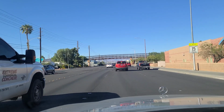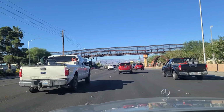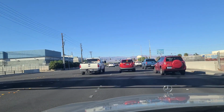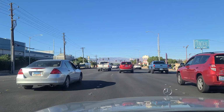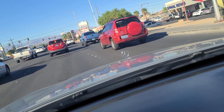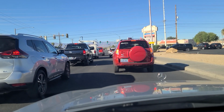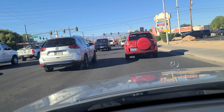And coming up to the light at Sahara. Sahara is a major east-west artery all the way from Summerlin out to the east end of town. La Rumba nightclub. Just right over here on the right, the east side, southeast corner. And we finally get the green light here at Sahara and Lamb Boulevard.